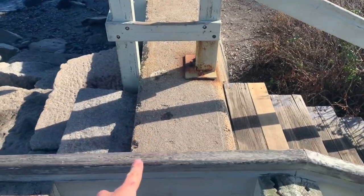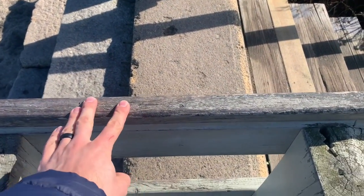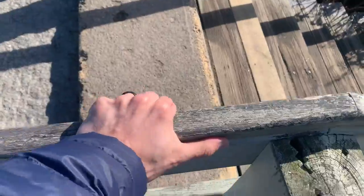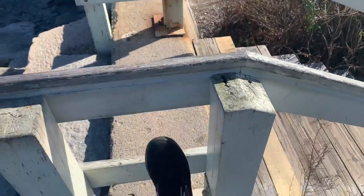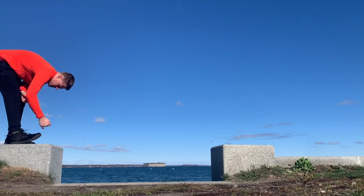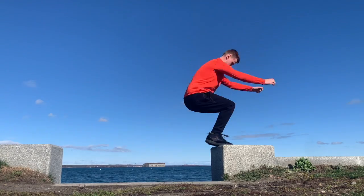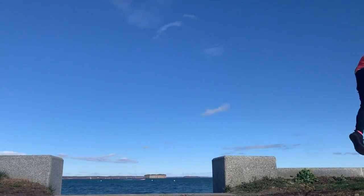Especially when you're jumping to things like thin rails like this, you want to give them a good tug, maybe even a kick, to make sure that they're sturdy and safe to jump on, because one, you don't want to be breaking it, and two, you don't want to be breaking yourself. So make sure that they're sturdy and you're not damaging property. Wiping your shoes before a jump is typically good practice in parkour, because that's going to get any kind of dust or debris off of your shoes.